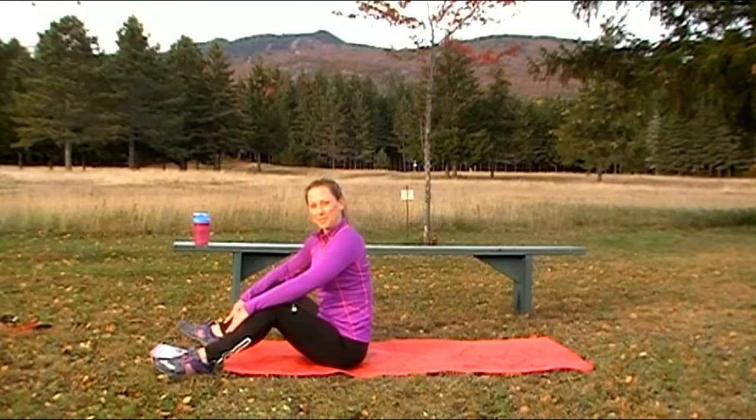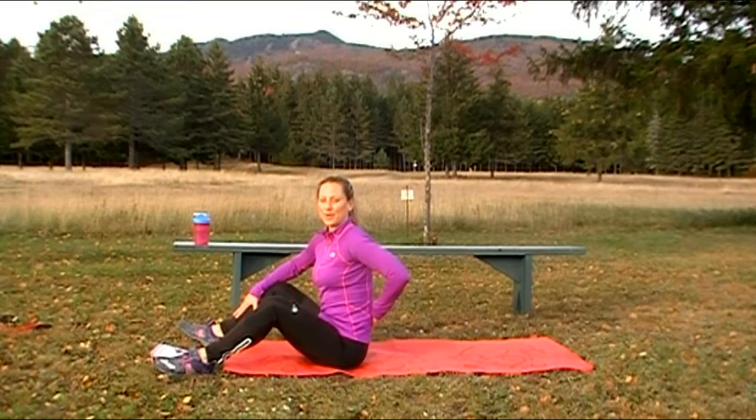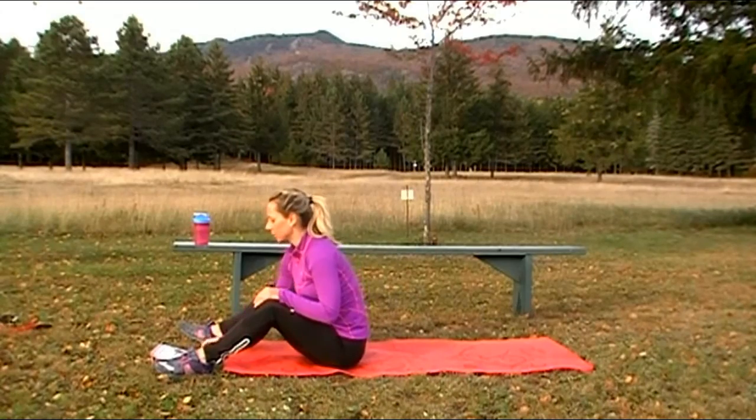Okay, the last round is pure abdominal and back work. Alors, le dernier tour, c'est vraiment pour travailler les abdominaux et le bas du dos. We're going to start off with crunches, simple crunches. So get on your mat.